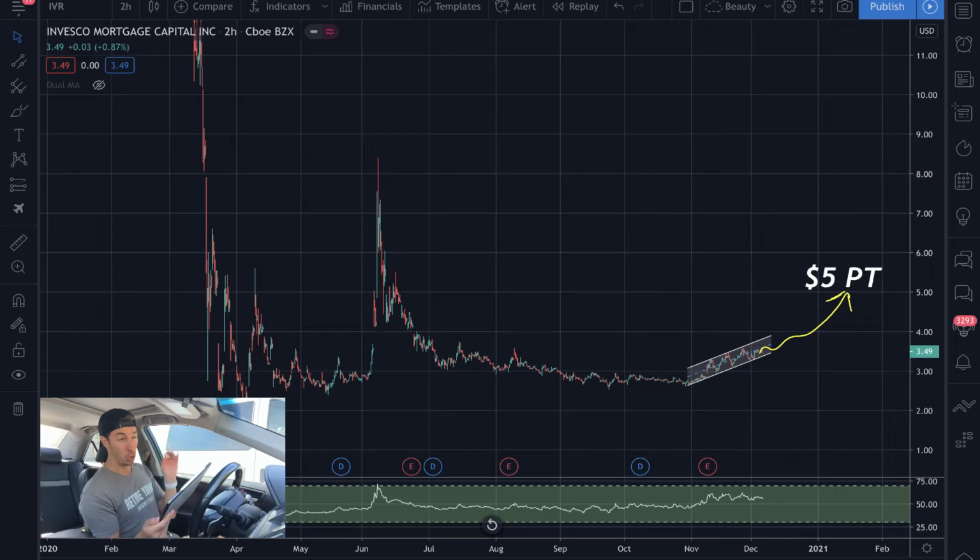And I think this thing's going to go to very high levels. $5 short-term price target. Again, it's at $3.50. It's going to chop around. Let's hope it stays in that trend and it could hit $5.